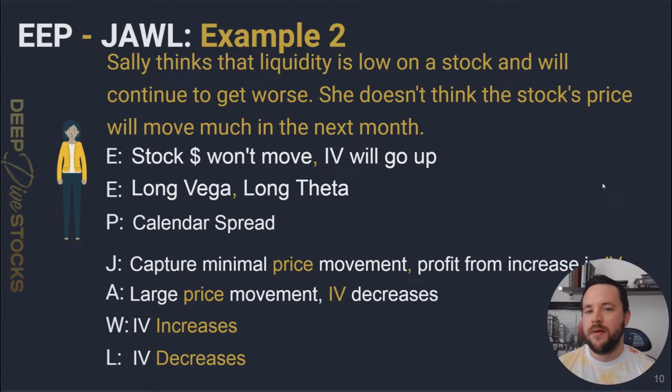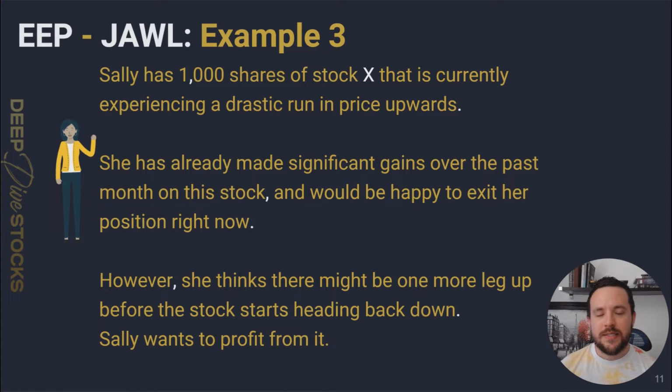Not too shabby, huh? All right, let's get into some interesting ones. So, next example, Sally has 1,000 shares of stock X that is currently experiencing a drastic run up in price. Sally has already made significant gains over the past month on this stock, and she would be happy to exit her position right now if she needed to. However, she thinks that there might be one more leg up before the stock starts heading back down, and so she wants to profit from this last leg up before it drops in price, right?